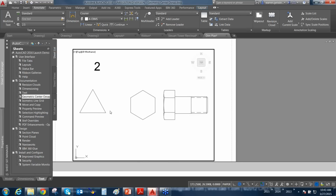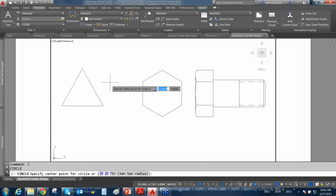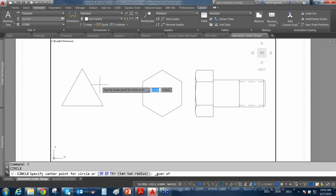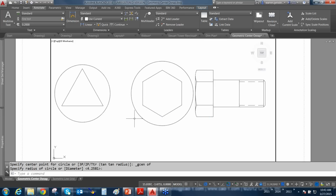Here's a fun one. If I want to draw a circle at the exact geometric center, I start the circle command, and I do a shift right click, you're going to notice that not only do we have center, but we've also now got geometric centers for objects and polylines. So exact geometric center. Now the first time you do this, it's going to be a little bit slow, and then after that it's going to start figuring things out. But that's pretty cool. New O-snap for geometric center. You're going to want to play with that and work with it. It's kind of fun. And it works for polyline objects as well?